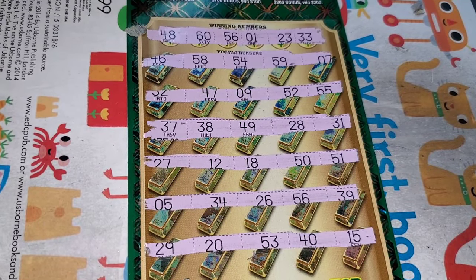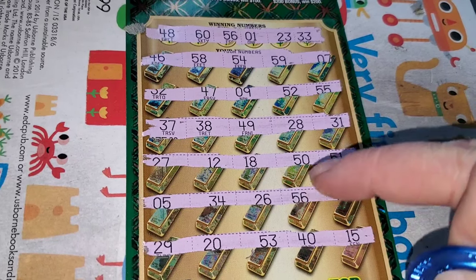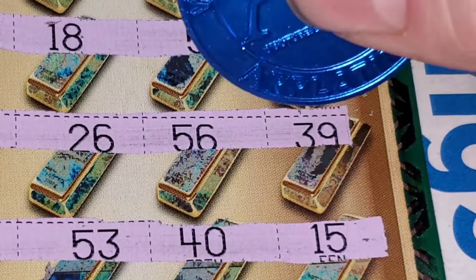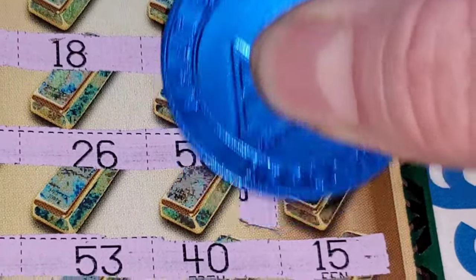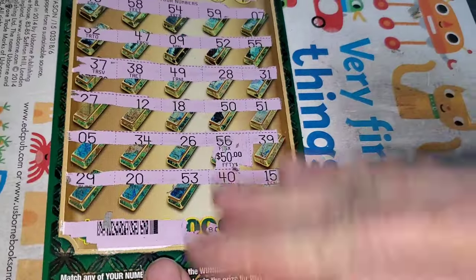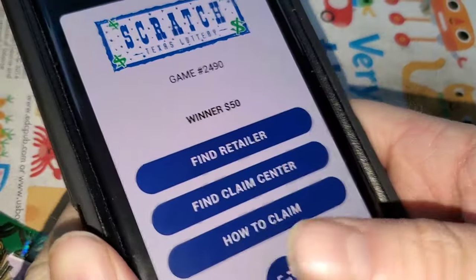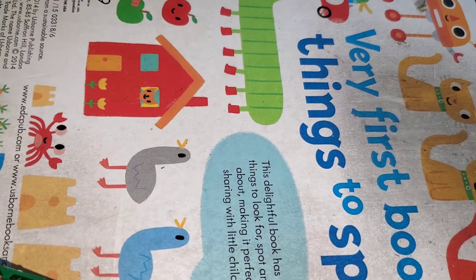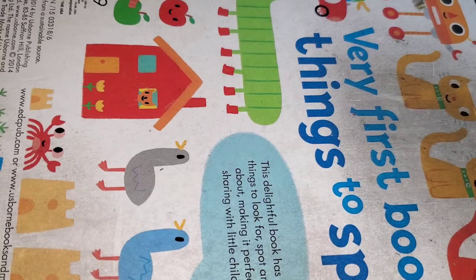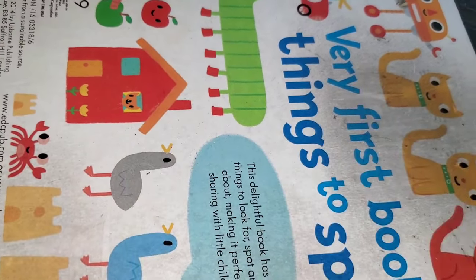All right, what do we got? Little zeros for 50. All right, I'll take it. Let's double check. $50. Alrighty. $50. All right, we're still down 30. We got to find $620 more.